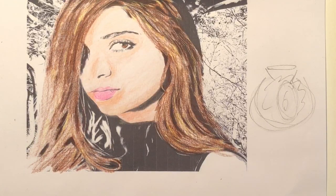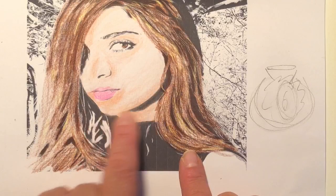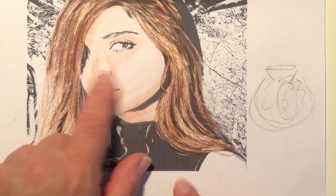So you can really kind of see how her jawline changes here by making that darker and actually kind of going up here.